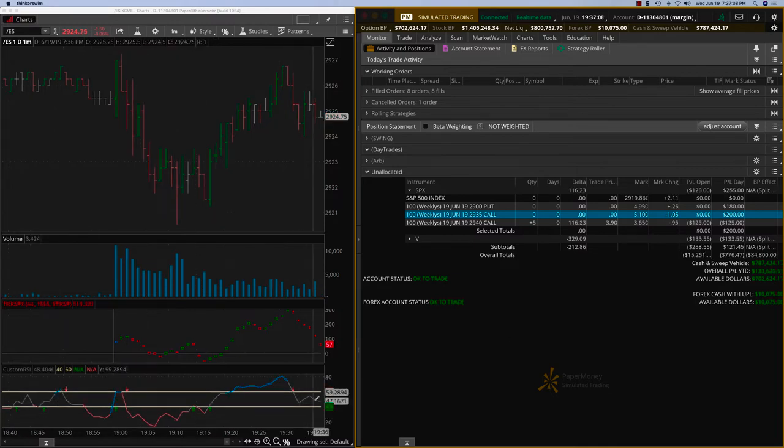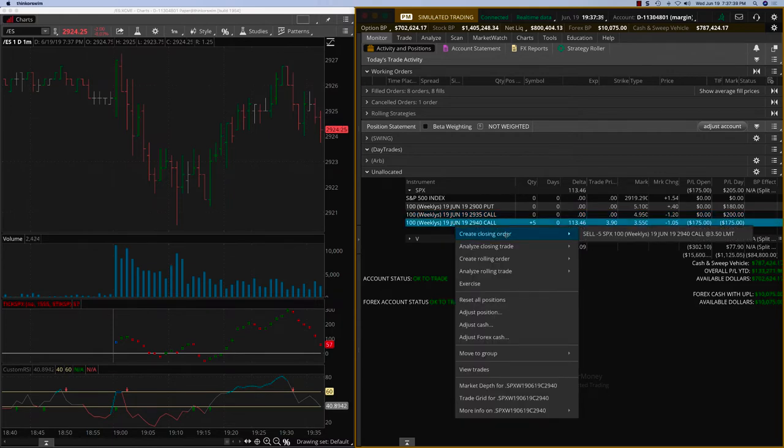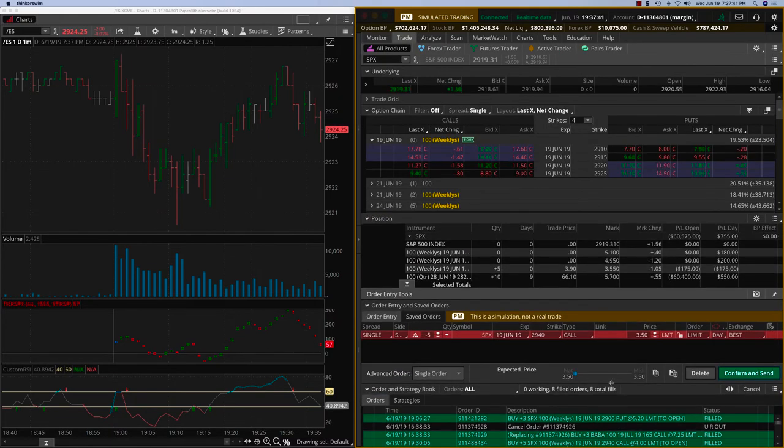RSI is in no man's land between the 40 and 60. Ticks ticking down a little bit. And we have 1, 2, 3, 4, 5, 6, six ticks to the lower side, okay? If this bar doesn't shape up, then you would just want to get out of this trade. Yeah, definitely get out of this trade. That's moving even lower. I'm going to just keep it ready.